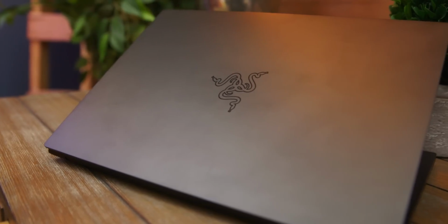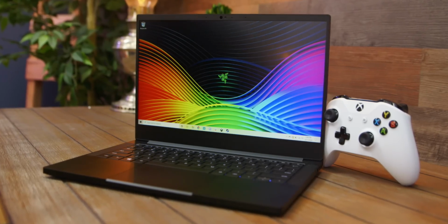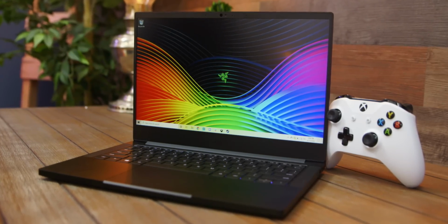But when you look at something like the Blade Stealth, which obviously is playing in that sub-$2,000 category, then you're like, oh, you know what? That is a very significant chunk of the budget, right? I'm not going to say that this is a value machine, but in my opinion, getting something this beautiful and this powerful in a small form factor is good for me.